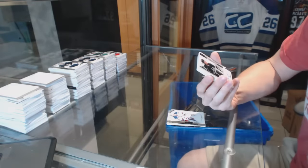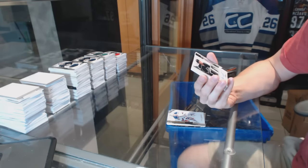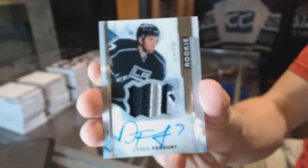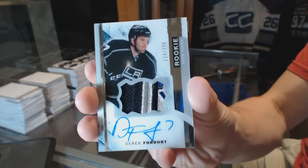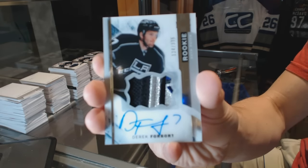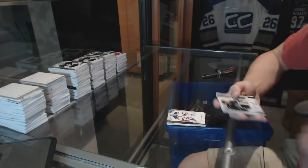We've got a three color rookie patch auto number to 375, Derek Forbort. My son's also named Derek. Derek Forbort, rookie patch auto 375.